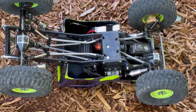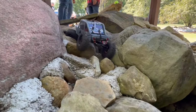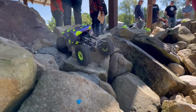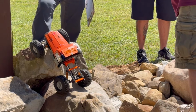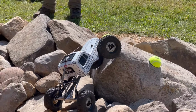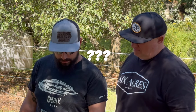You want to roll over? You want to roll over or repo? Yeah, just roll. Oh, you're running this course anyway. So you went from Triceratops to the elephant.